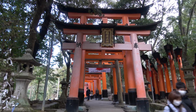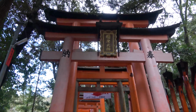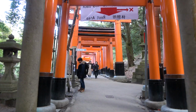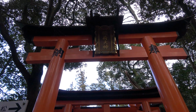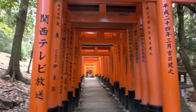So the large ones are like $100,000. You donate $100,000, they build this Torii gate for you. Some companies like Panasonic, Sony, and so on. And then the smaller ones are individual donations, like $5,000 or something. You get a gate put up here. The donor's name is put on the left. On the right is the date when they donated.